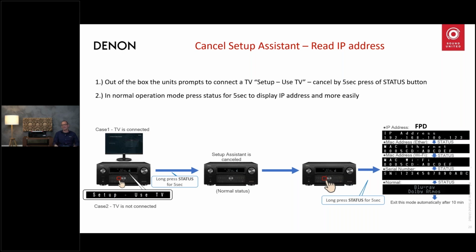And actually you can't really work with the product without a remote. You need to get the remote out of the box to cancel the setup assistant, or you have to connect the TV, but then you still need the remote to cancel this prompt. What we have done now is we have added a function. If this information is shown on the display, you press and hold the status button for about 5 seconds, and this prompt will be cancelled, and the AVR turns into normal operation mode. So then everything is working like you have already done the setup of the unit.